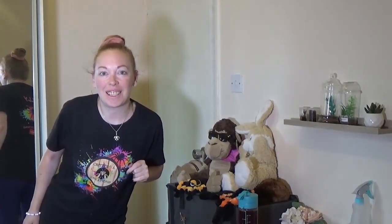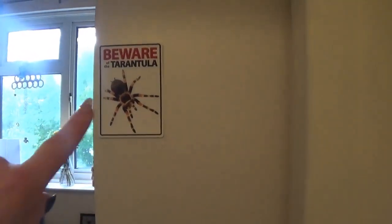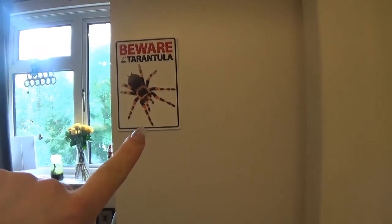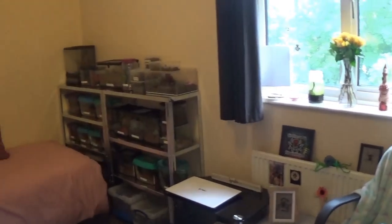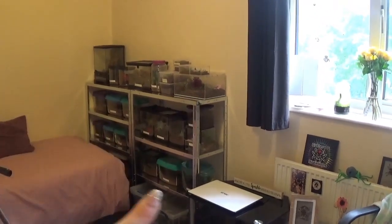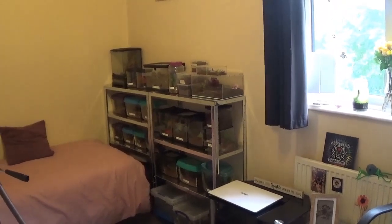Right, let's take a look around then, shall we? So, here we are, we're going to start here. Beware of the tarantula! This I got from Tanya at Secret Forest Creatures UK. There's a little spin around. So that is what everything that's new is, the whole shelving rack there.